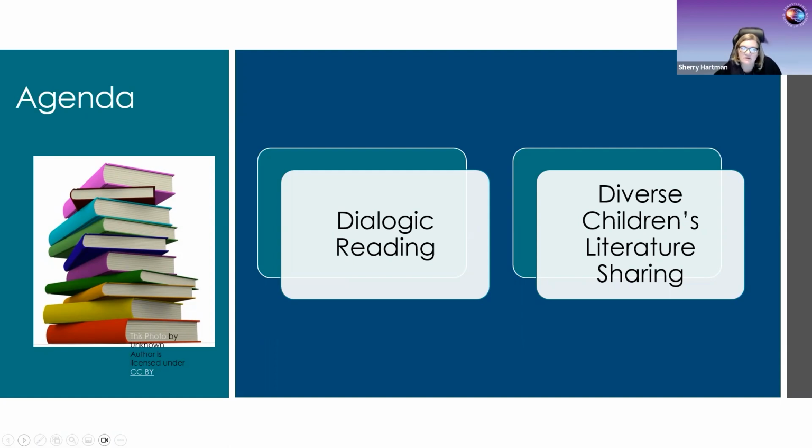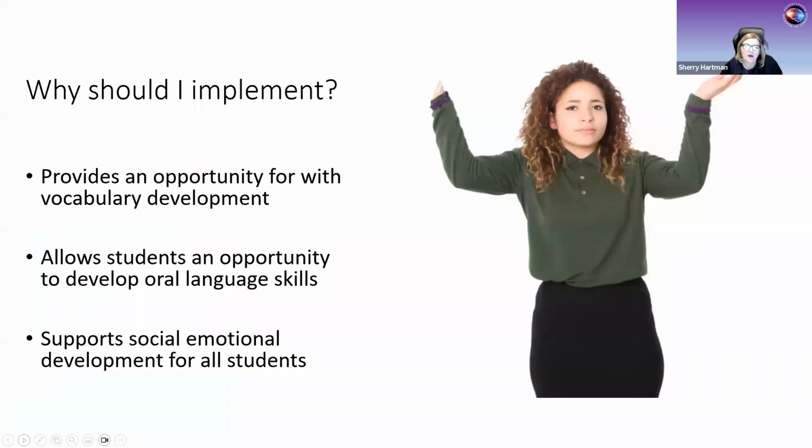And we thought this kind of professional learning community may be really helpful because we know that you all are doing some awesome things in your classrooms, as we get that quick little opportunity every once in a while to pop in and see what's happening. But we thought this would be a nice avenue and venue for you all to share some of the books that you're reading in your classrooms. So without any further ado, we're going to get started.